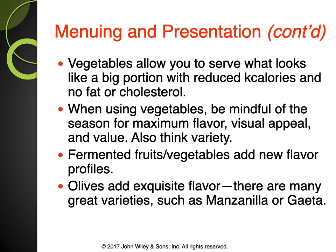But these last slides are just to say you don't have to do something that's quote unquote boring or traditional. You can think outside the box and have more fun. So vegetables allow you to serve what looks like a big portion with reduced calories and no fat or cholesterol. Yes, that is definitely a move that I make when I have guests over and I cook for them. I make sure that there are a lot of vegetables, so then everything looks a little bit bigger, and they are going to be more full because vegetables have fiber, so they will feel full.